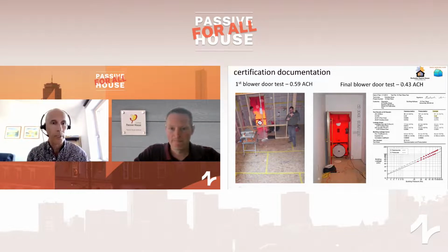The first one was just as the external, the house was buttoned up, I guess. There were not all doors in it, I believe. I think all the windows were in, the membranes were put in, and the guys wanted to see where they are. And the first blower door test came just under the limit of 0.6. I think that was a point of jubilation on all of our part.